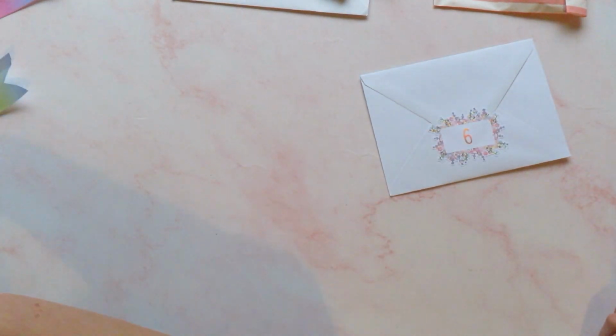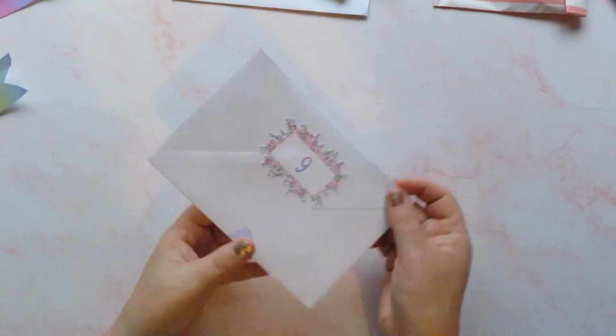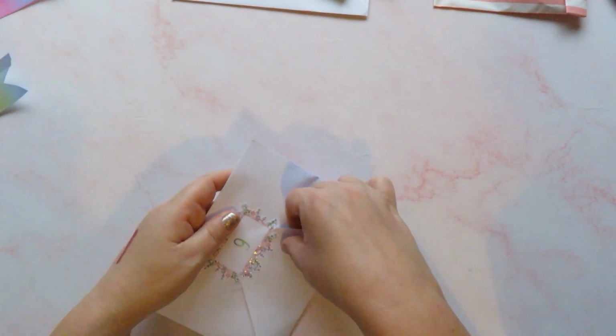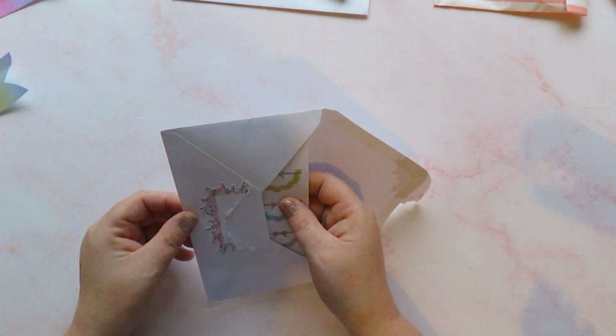Let's go for day 6 then. I think that's day 6. No, that's day 6, yeah. Well, they were all in order, so we should be okay. It's because you just kept twisting it around.